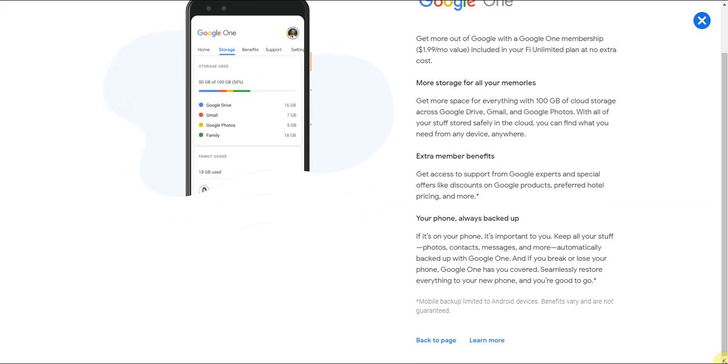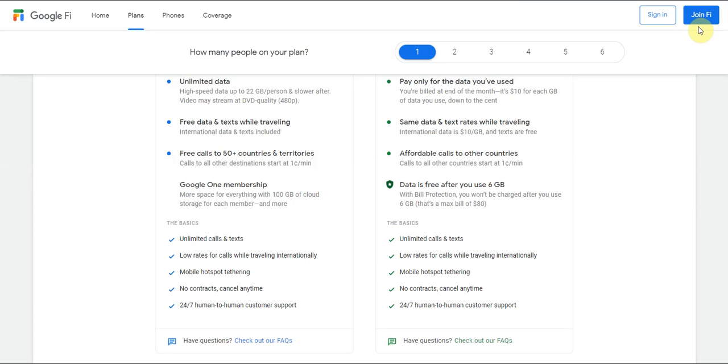Your phone is always backed up. If it's on your phone, it's important to you. Keep all your stuff, photos, contacts, messages, and more automatically backed up with Google One. And if you break or lose your phone, Google One has you covered. Seamlessly restore everything to your new phone and you're good to go. So that is a win. Google One is worth checking out. It is included with your plan on the new plan from Google Fi. You get 100 gigabytes each month, so take advantage of that.